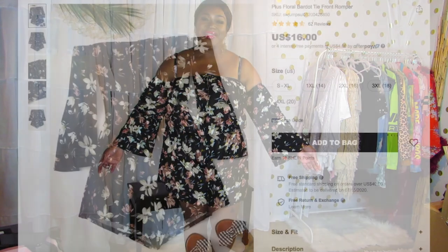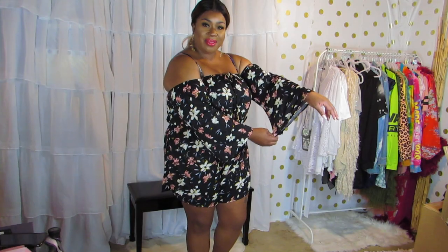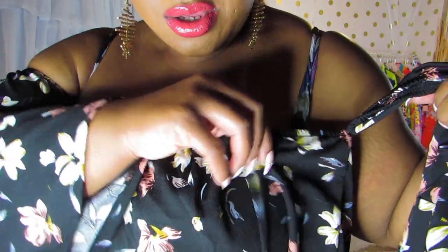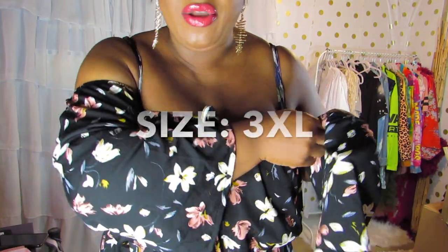So this is cute. Like, look at this. So freaking cute. I love a romper. So it has like little bell sleeves. It's really stretchy. And these sleeves are like a separate part of the outfit. Like, it's attached like that. Oh, yeah, I see that. It's all elastic. This is my bra strap, which just happens to match the outfit.